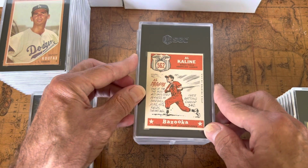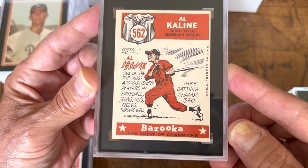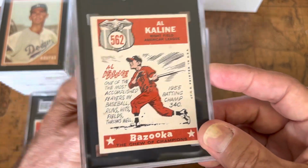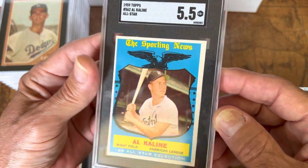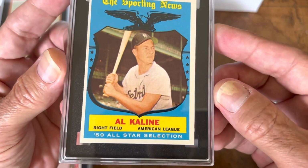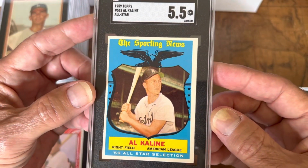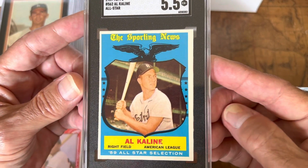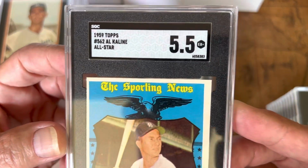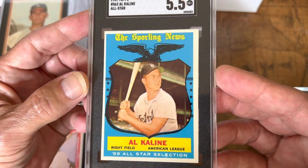Next, I'm going to show you the Al Kaline. Again, one of the All-Stars, high series, number 562, Hall of Famer Al Kaline. And Al Kaline got a 5.5. And this card is very, very sharp. You can see the corners are beautiful. The only reason it got the 5.5 is because of the centering issues that were very common in these cards back in 1959. So this is a 1959 All-Star Al Kaline in a 5.5.